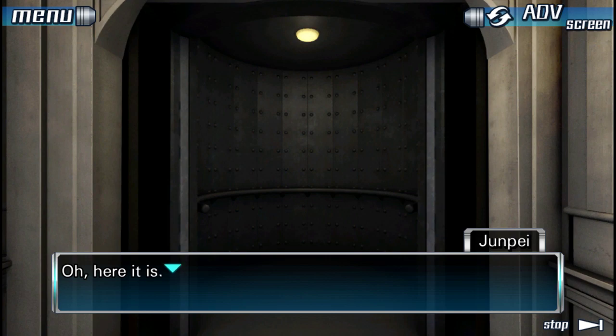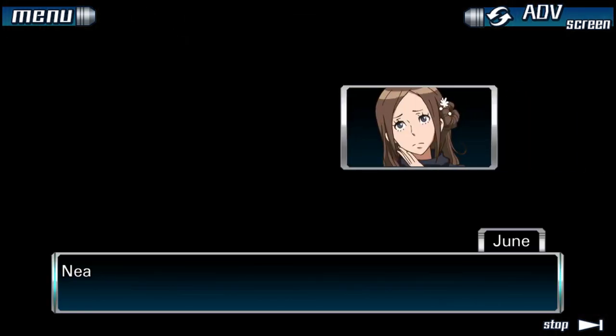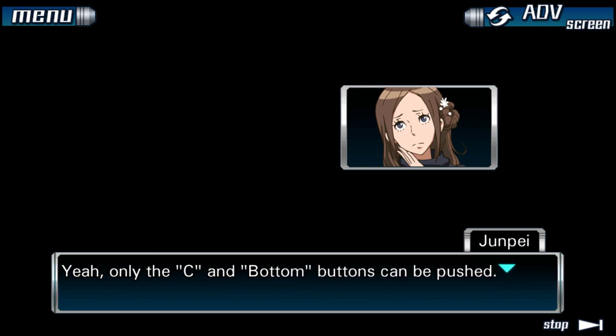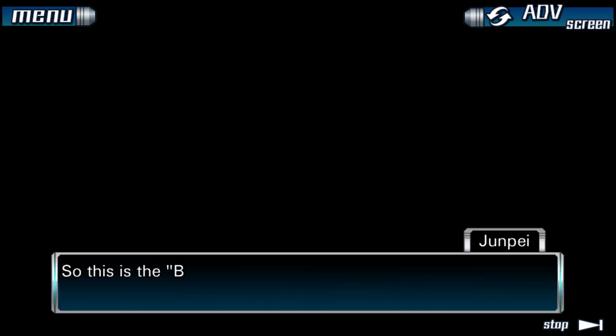Oh, here it is. I knew it. It's not wet at all. Let's go. Yes. Look! Nearly all of the buttons are destroyed. Yeah, only the seat and bottom button can be pushed. We're on C deck right now, so the only one we can choose is bottom. Yeah. Well, let's try it out. Oh, so this is the bottom deck. Hey, over there.